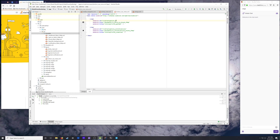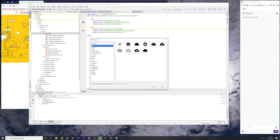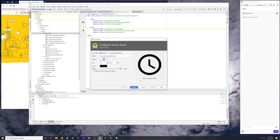Navigation garden, actually. Navigation timeline. So we need a new drawable here. It's like a clock, probably. Come on. Okay. Access time. How does that not show up for clock? Timeline, but that just looks like a graph. A chart. No, that's not really what I want. We'll go with access time, whatever that means.